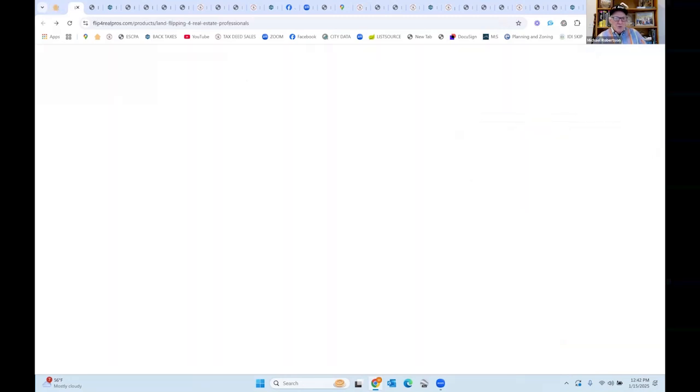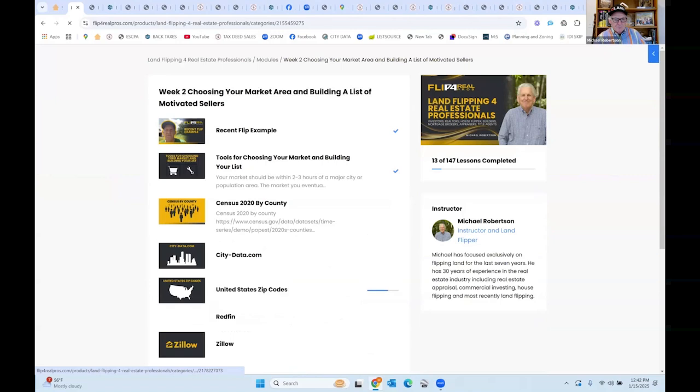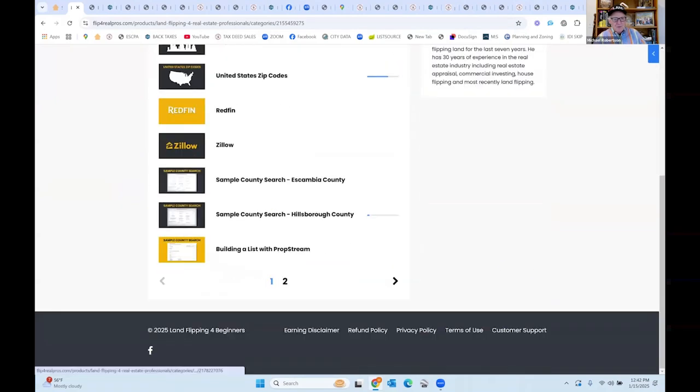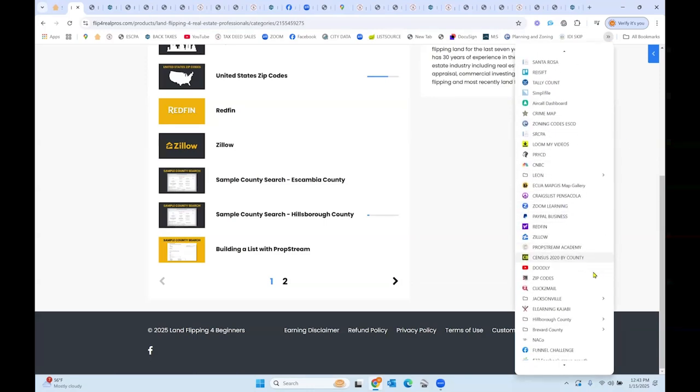And if you go here to week 2, here are samples of doing an appraiser county search on Escambia County, and Hillsborough County has really good county information on their appraiser website. A lot of the Florida counties are pretty good because real estate is so prevalent down there.